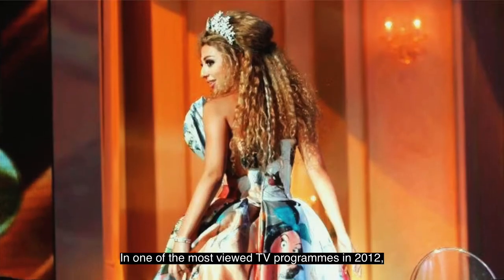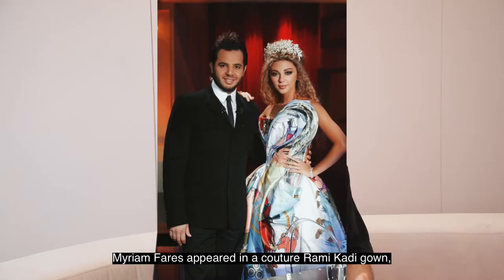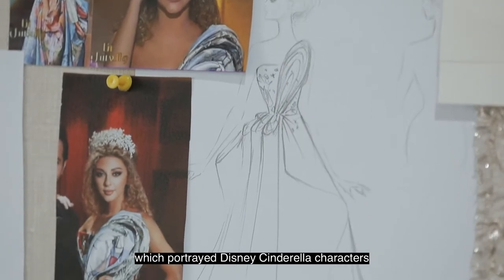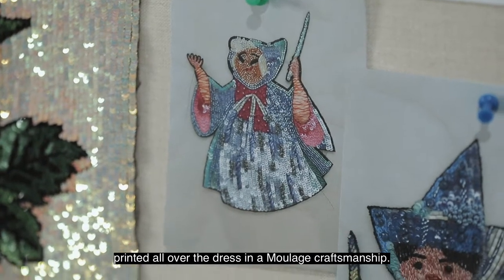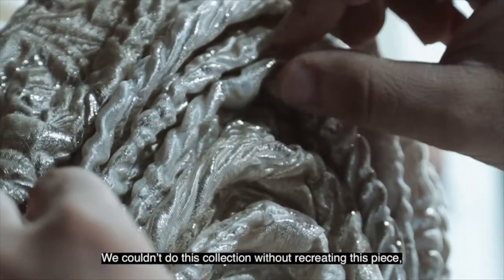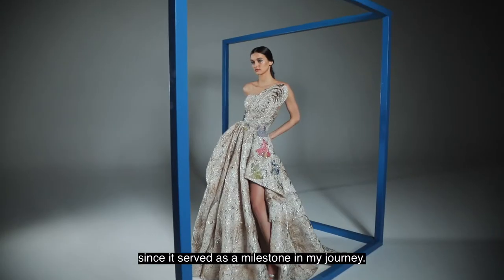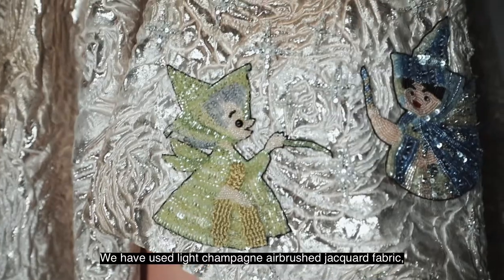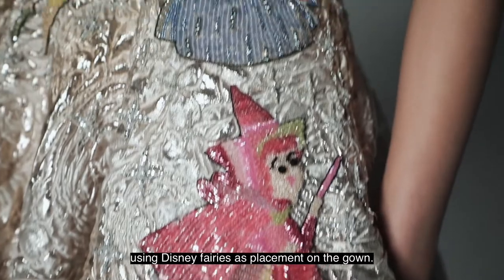On TV programs in 2012, Miriam Ferris appeared in a couture RAMI KADI gown, which portrayed Disney Cinderella characters printed all over the dress in a moulage craftsmanship. We couldn't do this collection without recreating this piece, since it served as a milestone in my journey. We have used light champagne airbrushed jacquard fabric using Disney fairies as placement on the gown.